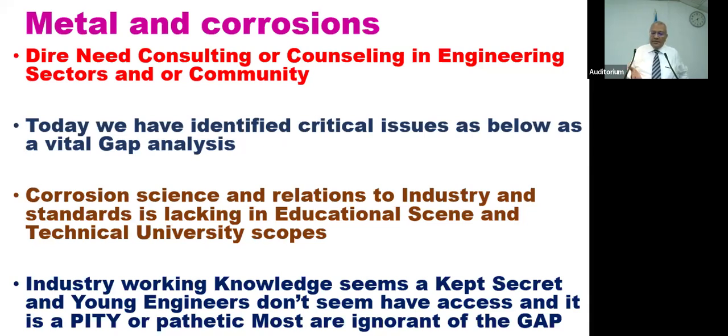You need either consultants or counseling in this engineering sector, because when you are doing the design for buildings to survive and be durable for 25 years, what guidelines are you using? We will be doing this now. And also we have to check the gap. What is the gap? Certain people know about corrosion, but the lower-level welders and painters are very bad. Unless we bring these people up to that level, we will keep on facing the problem.